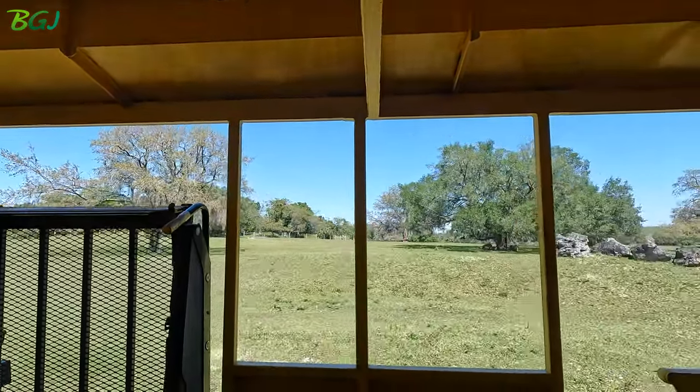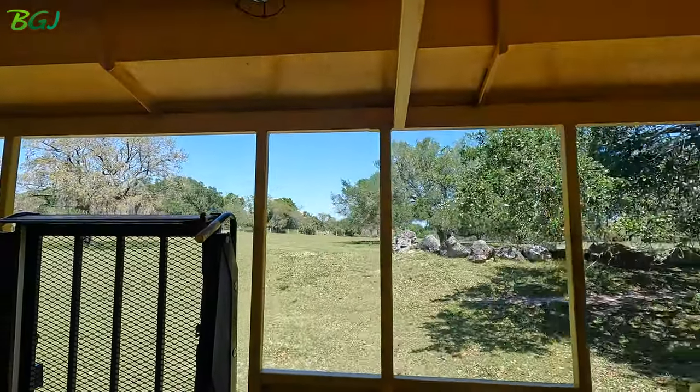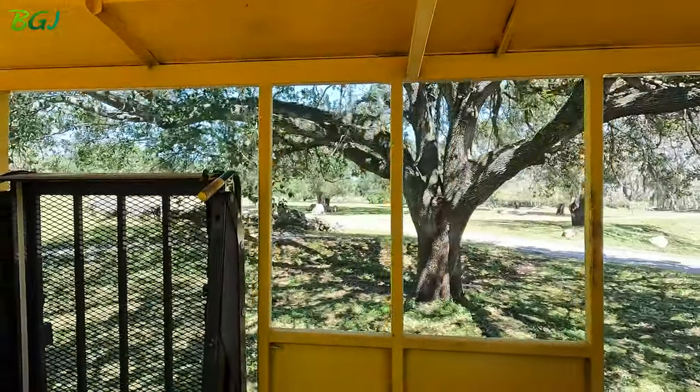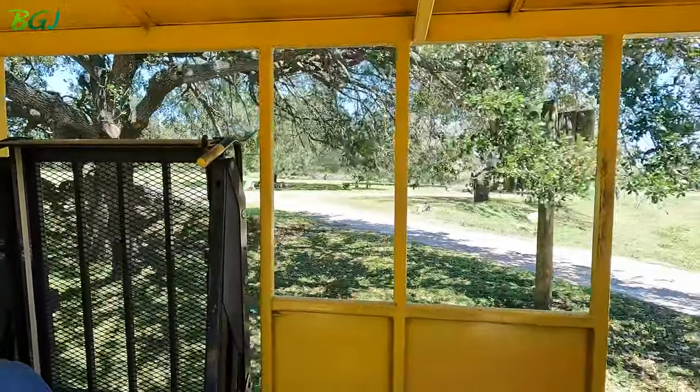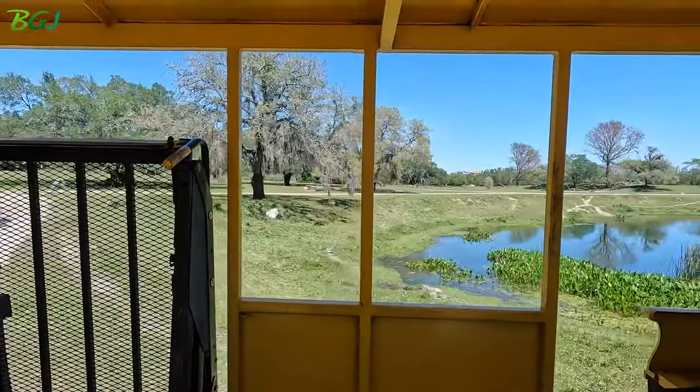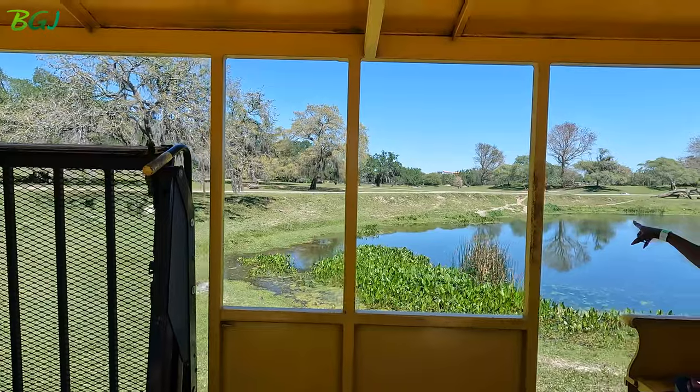Inside, we spot a zebra out there. I can see a couple. In this particular area, they are Grant's zebra, one of two zebra species. Way out there.